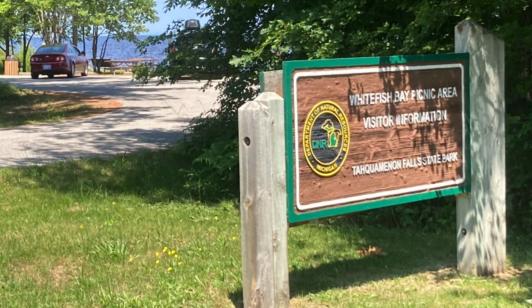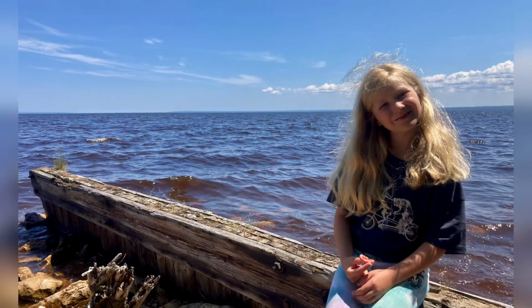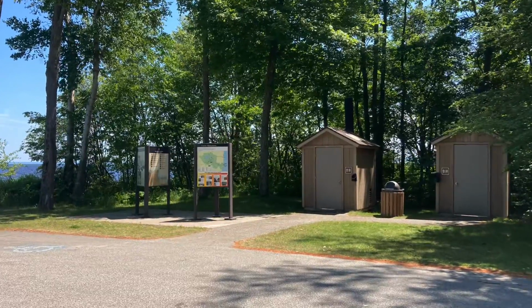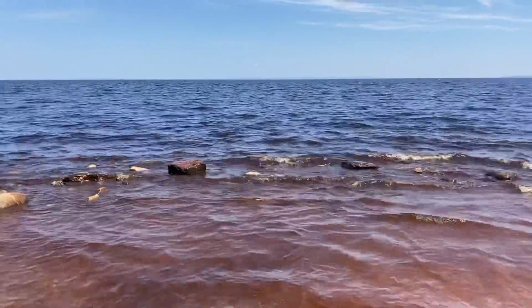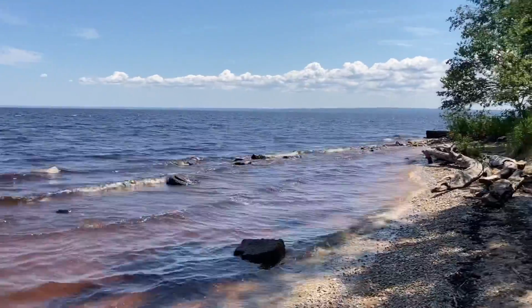As you're coming into Paradise, the first thing you should do is stop at Whitefish Bay Picnic area. You can't miss it as you're driving north into Paradise on M123. There's a bathroom area and a really nice beach and picnic area too. The beach is fairly small and it is pretty rocky, but if you're looking for a place to cool off with not many people around, this is a place to hang out and let your kids play around.